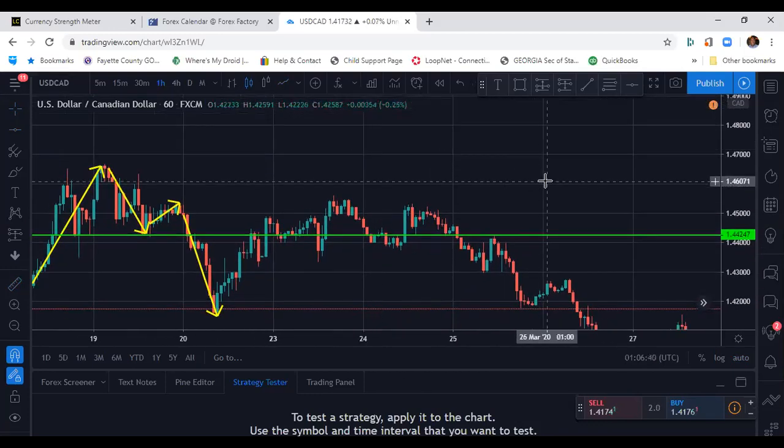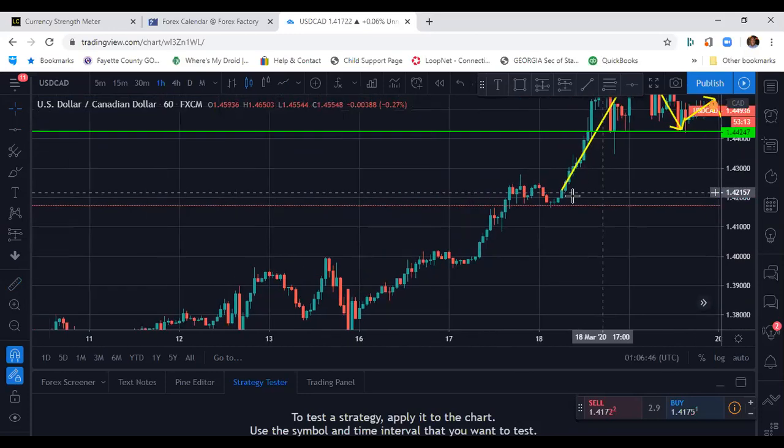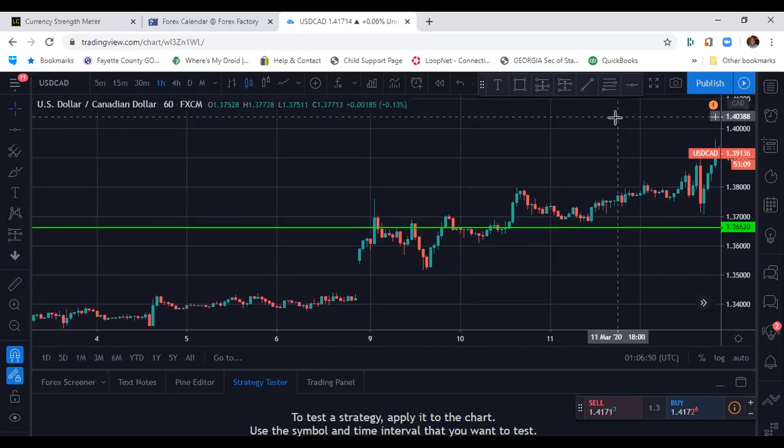It's not always perfect, but when you start looking for them, it'll start to come. Let's see if we find something cleaner.